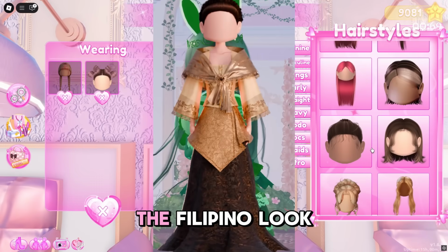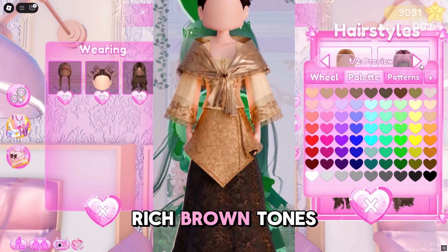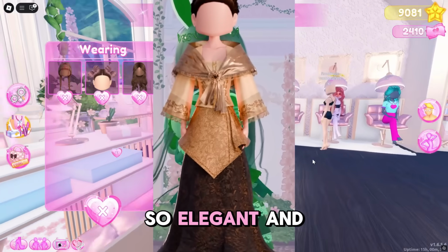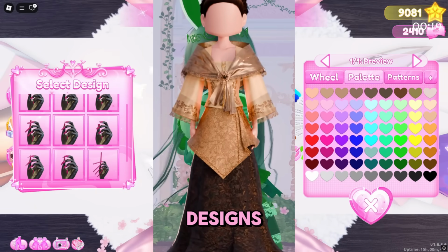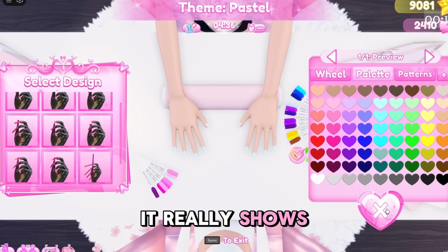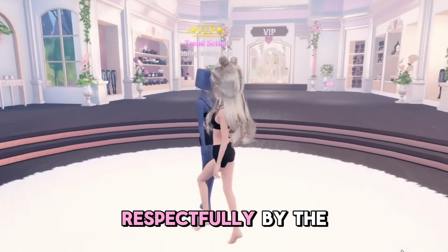And finally, the Filipino look. It's done in deep gold and rich brown tones, and it feels so elegant and regal. I love the attention to detail in all these designs. It really shows how much care went into representing each culture respectfully.